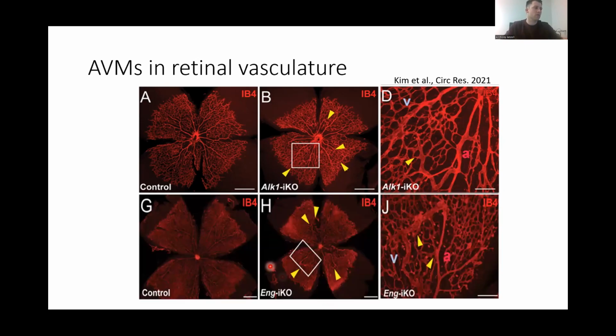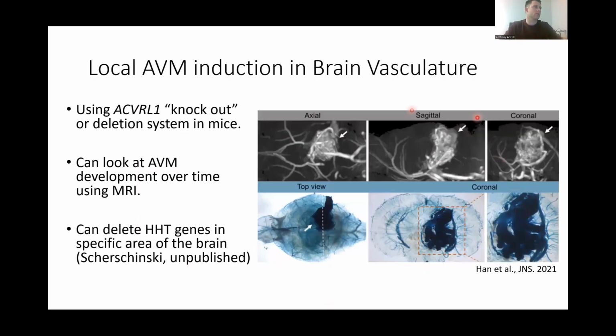And similarly, we see the same thing when we look at endoglin knockouts as well. The control are normal, but then you see hopefully this really big swooping blood vessel, that's the AVM. And of course, when you blow that up, here's the artery, and that's the AVM right there that goes back to the vein. And what Paul O actually has been able to do is he's been able to locally induce AVMs in the brain vasculature, which has been really great, because prior to this, people really only were able to study the retinal vasculature. So to be able to make it organ specific has been a really powerful tool.